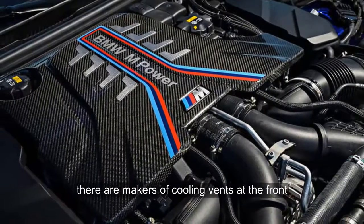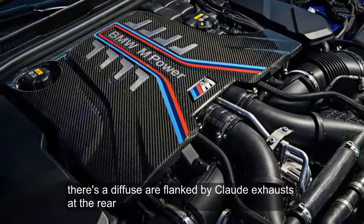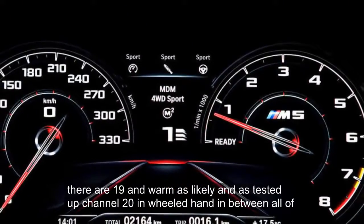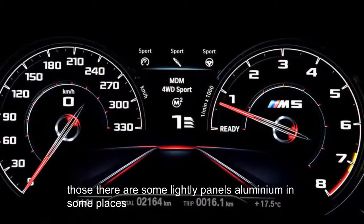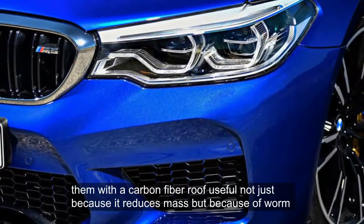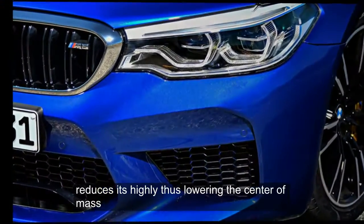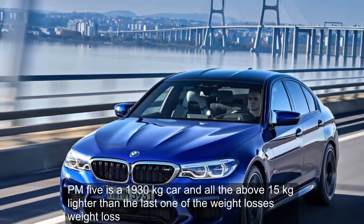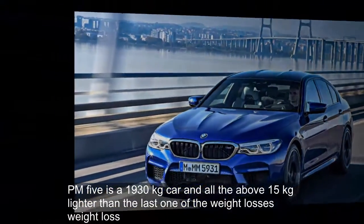There are acres of cooling vents at the front. There's a diffuser flanked by quad exhausts at the rear. There are 19 in or, as likely, and as tested, optional 20 in wheels. And, in between all of those, there are some lightweight panels, aluminium in some places, and with a carbon fiber roof, useful not just because it reduces mass but because of where it reduces it, high, thus lowering the center of mass. The M5 is a 1,930 kilograms car, only about 15 kilograms lighter than the last one, but weight loss is weight loss.